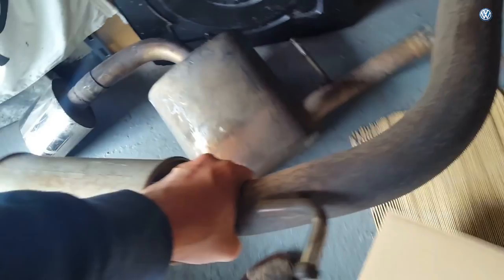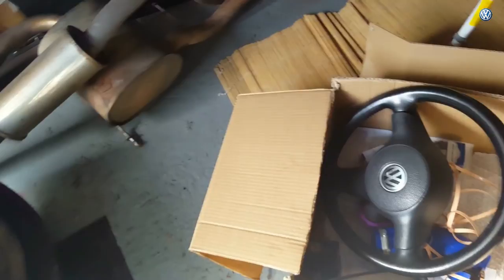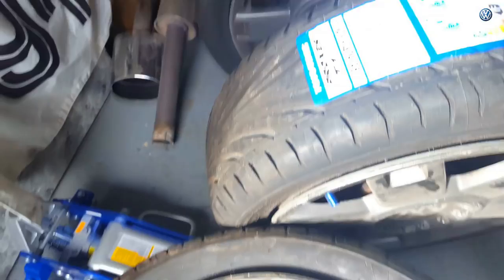Here are the parts I've got with the car. I've got this Sports middle box and a Scorpion end can. Got this steering wheel I'll be sorting out myself, but best of all are these original VW Bathurst wheels with brand new tyres. Getting them done as well, but right now priority is let's go and see George the mechanic. I better get out of here before the neighbours start going mad.